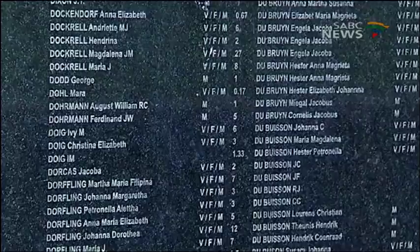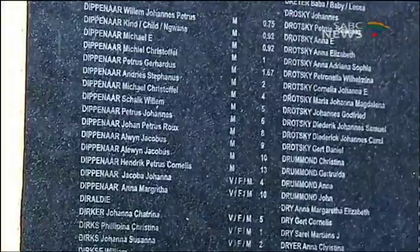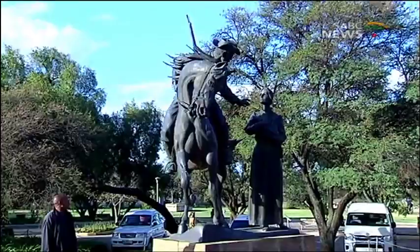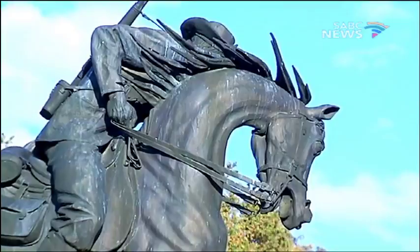One of the most significant events in the history of South Africa was the Anglo-Boer War. It started in 1899 and ended in 1902. Although the protagonists were Britain and the two Boer republics, the population of South Africa as a whole became embroiled in the war either directly or indirectly. The monument commemorates the suffering of some 27,000 women and children who died in British concentration camps during this war.